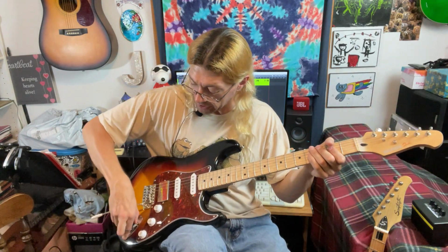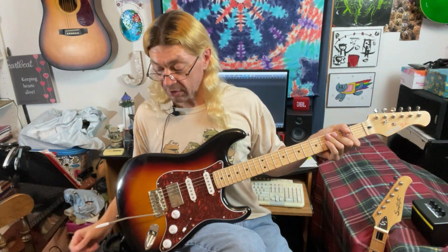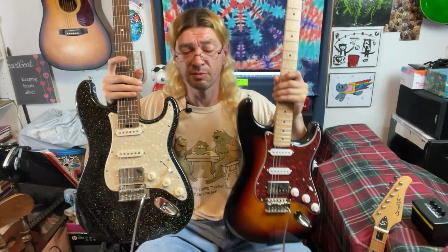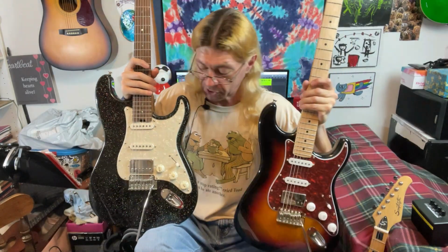let's just cut all that off, and we can talk about a comparison between the two. Oh, the Donner came with a tuner too. I got it around here somewhere. It's pretty good, actually. One of those clip-on, the ones that clip on the headstock. Just thought I'd mention that too. It came with a bunch of stuff.